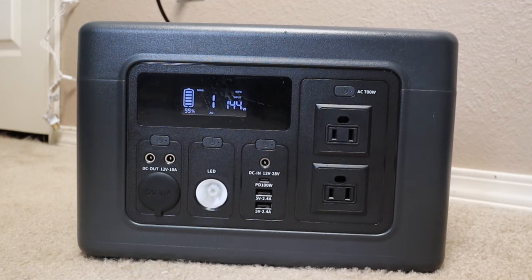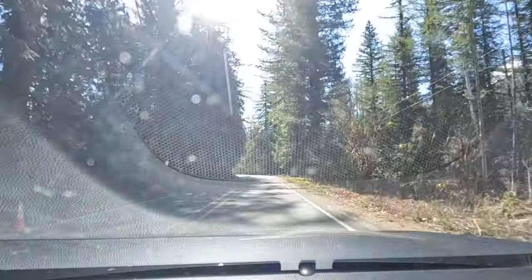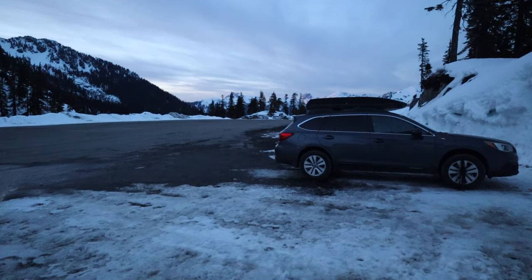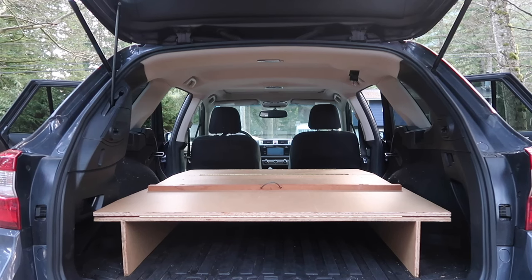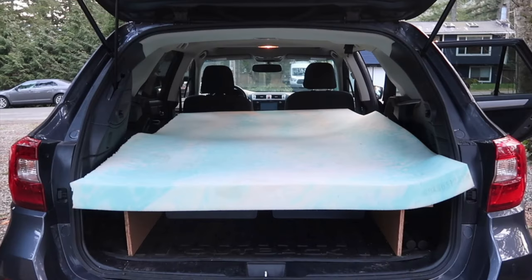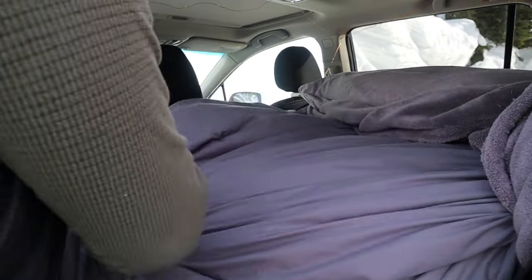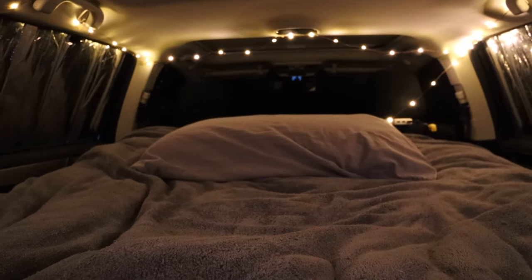Now with my new portable power station, I'm able to keep all of my electronics charged while being out on the road and get to stay nice and warm while camping in my car during the winter. The key to staying warm while sleeping in my car during the winter is having good insulation. Inside my car, I have a wooden sleeping platform that my dad and I built together. On top of the sleeping platform, I have a memory foam topper along with my new heated mattress pad that I lay on top of. I also use a down comforter along with a fleece blanket, and yes, I bring my super comfy pillow from home.